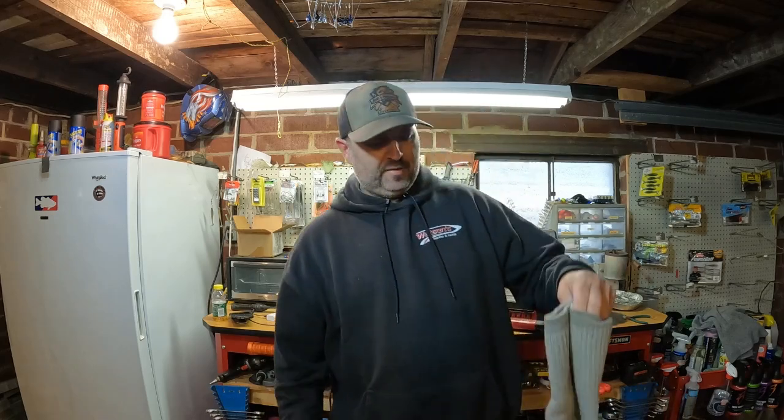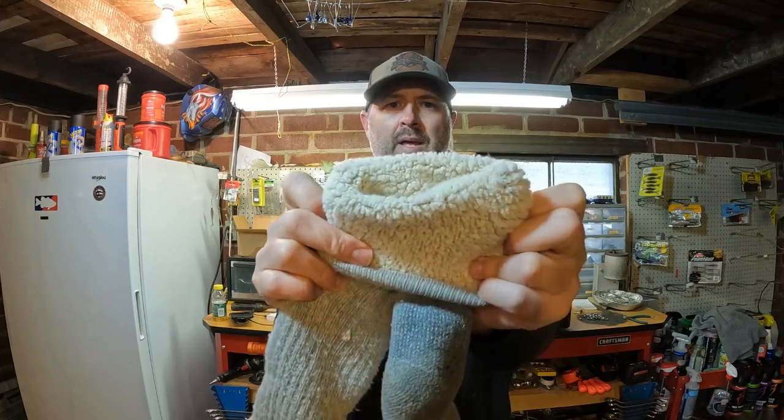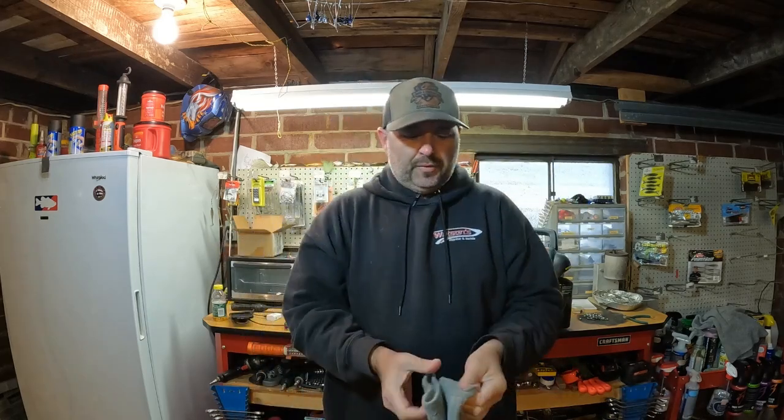And I have a pair of the Bass Pro Redhead. They are very thick too. You can see the material in them. Super, super good warm socks, both of them are.